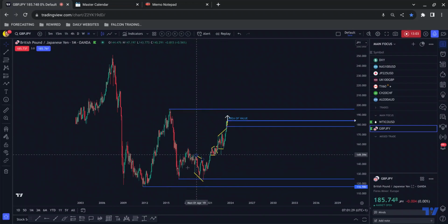But basically, we've just tapped into this area by way of a 1, 2, 3, and then we've seen the impulse correction, impulse correction, impulse correction. Just looking for further continuation, because it looks very clear to me that we're headed to this high there. Now there's nothing else in that area. The next high is up here, so it looks clear to me that we're headed in this direction.